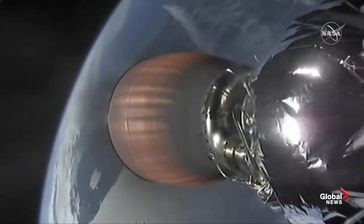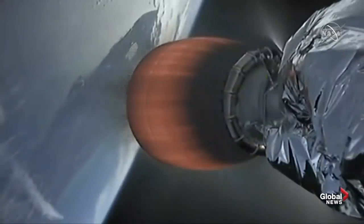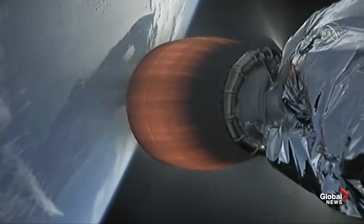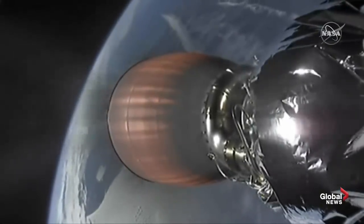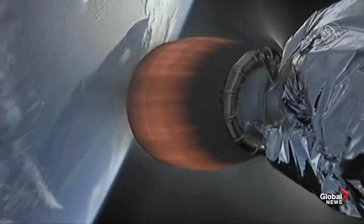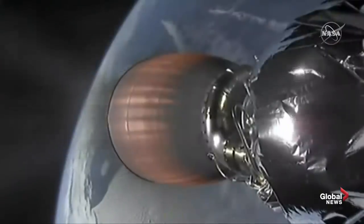So just a quick look at the actions that are coming up. We have a few more minutes of the second stage burning, and then it will shut down, and then we'll see spacecraft separation. And then a moment or two later, we will see the solar arrays on the Dragon deploy. Stage two continues to follow a nominal trajectory. Acquisition in New Hampshire.